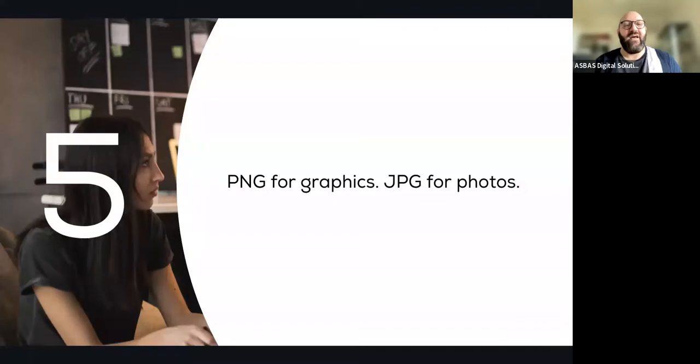Number 5, always use PNG files for graphics, but use JPEG files for photos. I say this because that's what the 2 different formats are very good at. PNG is not able to be compressed. PNG is only able to reproduce the data that it's got. So when it opens that file, it works really well with defined lines and graphics and text and overlays that are used rather than photographic elements.